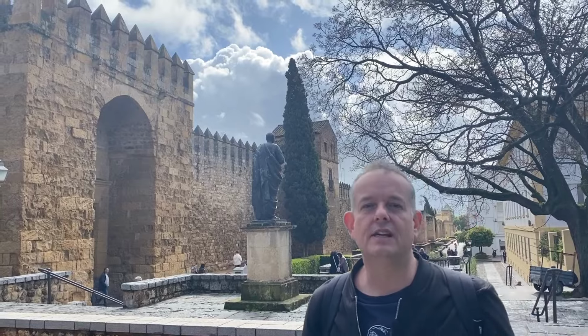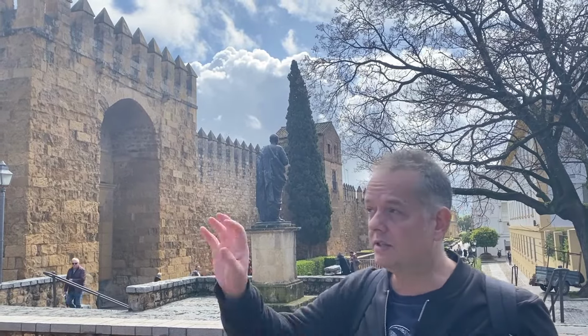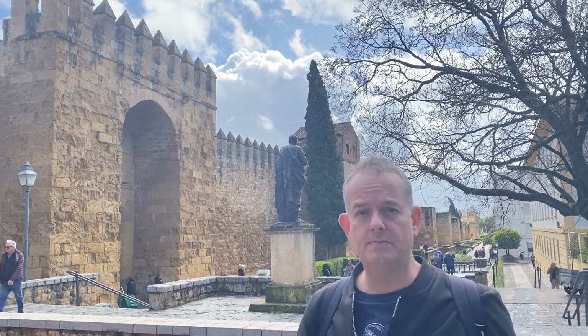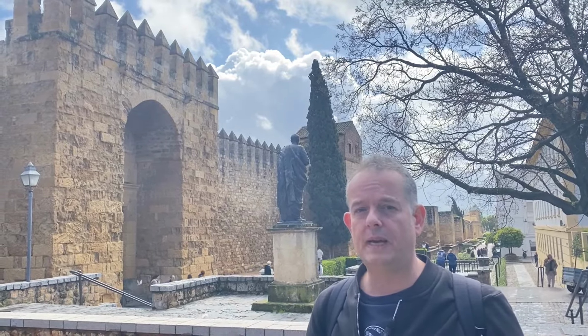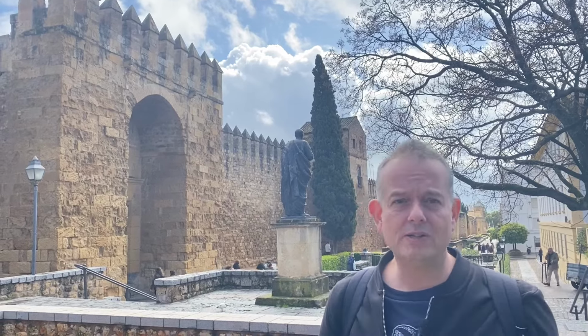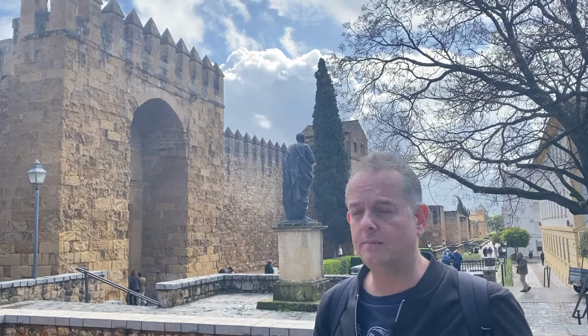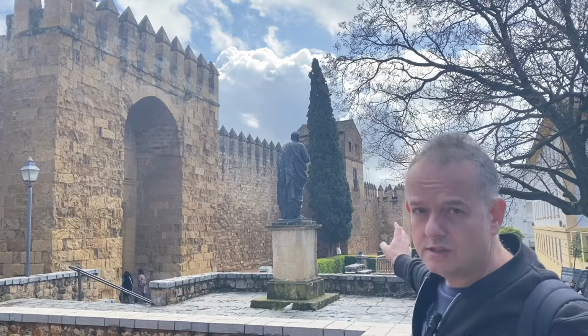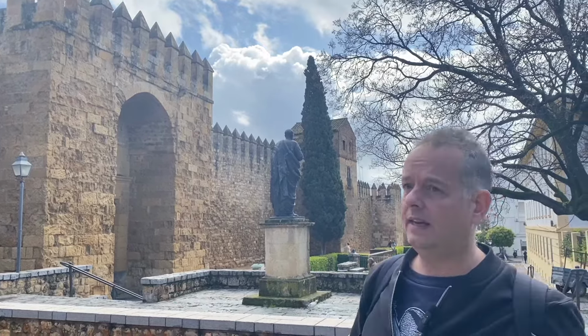We just had lunch at a very nice little cafe called El Porton, which is the gateway in the Arab wall here. Now this wall is, as I say, from Arab times, before the Christian reconquest of Spain. It's not really marked on any maps, which I'm really surprised at, but it's really worth seeing. You can see it here. And there are nice little gardens and some water features down by the side of it.